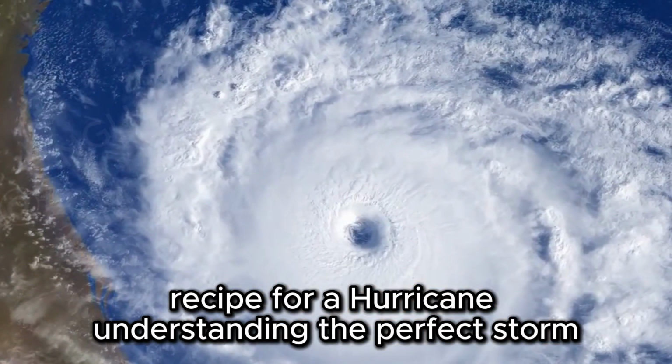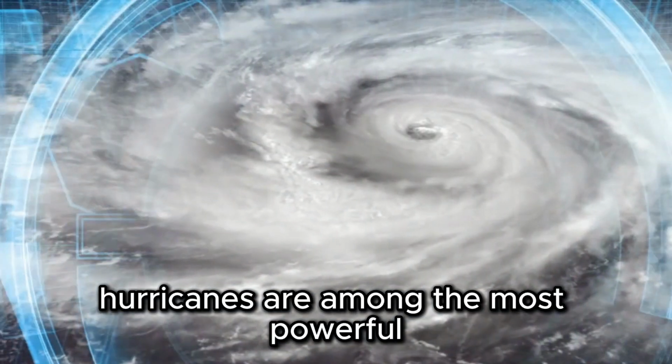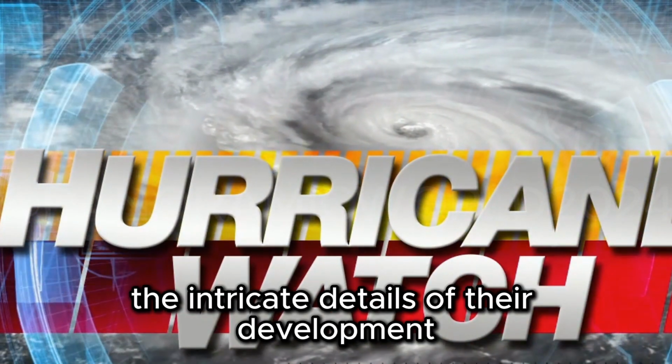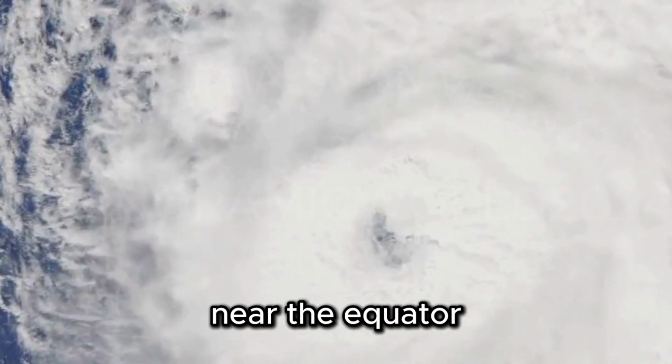Recipe for a hurricane. Understanding the perfect storm. Hurricanes are among the most powerful and destructive natural phenomena on Earth. To truly grasp their formation, we need to delve into the intricate details of their development. Hurricanes are complex weather systems that form over warm ocean waters near the equator.